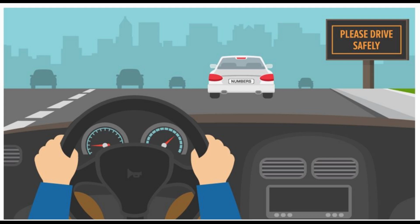When to go down a gear? You'll need to go down a gear as your speed drops. As you brake, you'll need to change down the gears to continue driving once you have slowed down. Generally, you'll drop down in blocks.